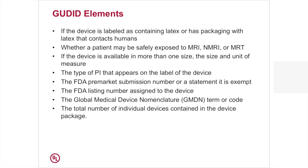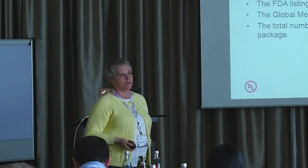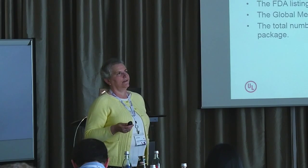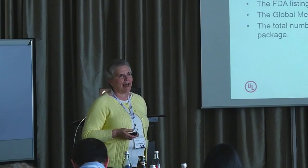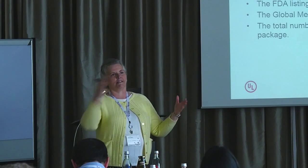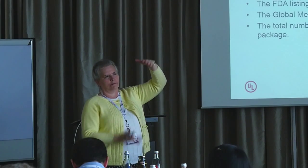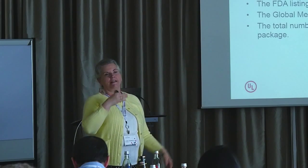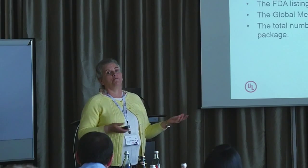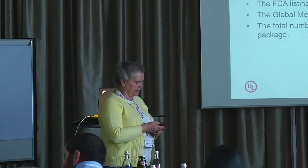Besides these 15 or 16 attributes that you report to the GUDID, there are another, I'm going to say, 50 or 60 attributes that you can choose whether you associate your device to those attributes or not. The FDA has published a whole spreadsheet that identifies all the different types of attributes that you can consider and why you may want to consider them for your device, and it's all part of the guidance documents that the FDA has published.